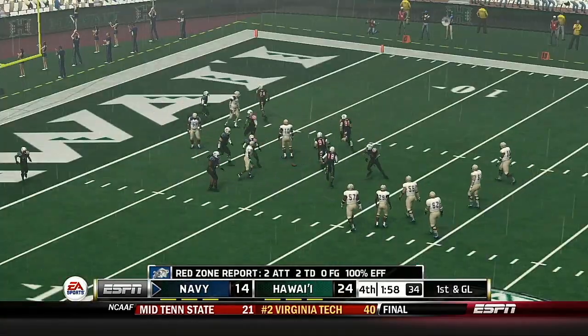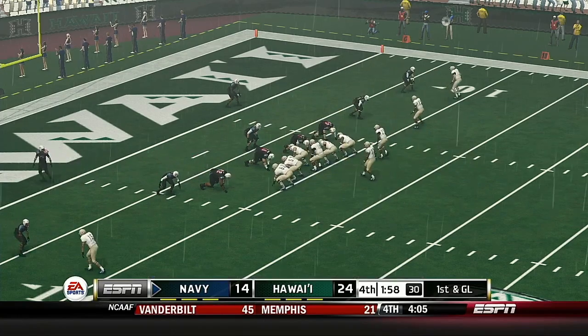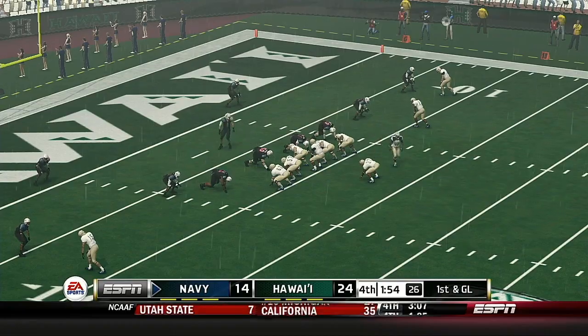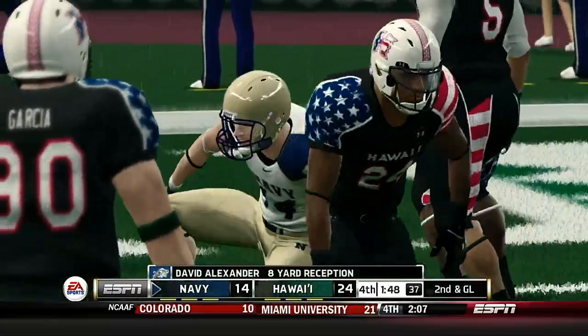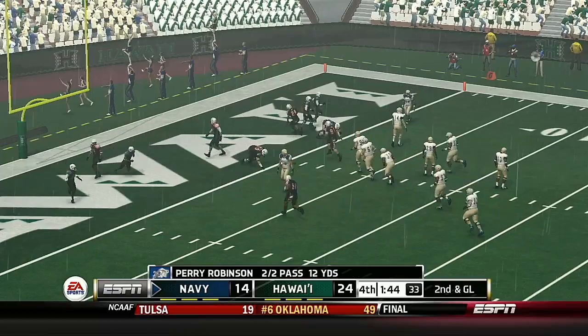I'll tell you what. In today's game, you have to have the ability to run the football. Give the quarterback a lot of credit. He made a great play and really gave his team a boost. And he's hit before he can go anywhere. Game seven on the play. That brings him second and goal.